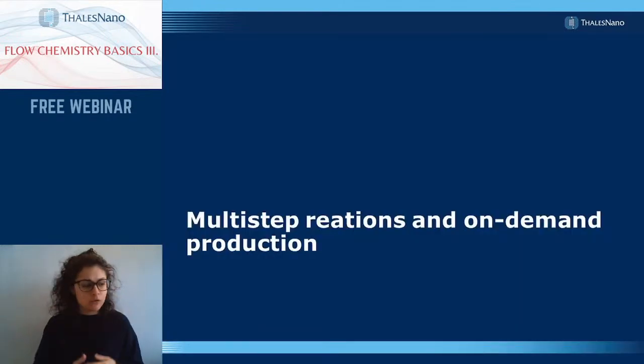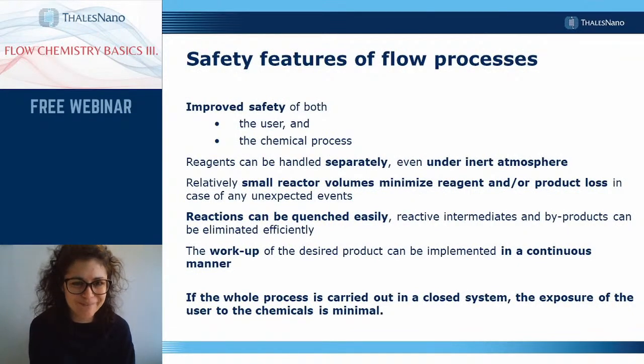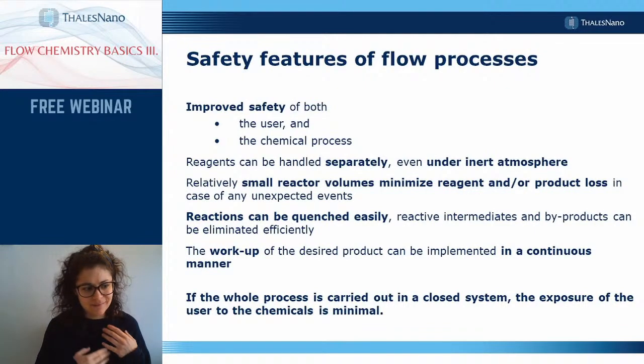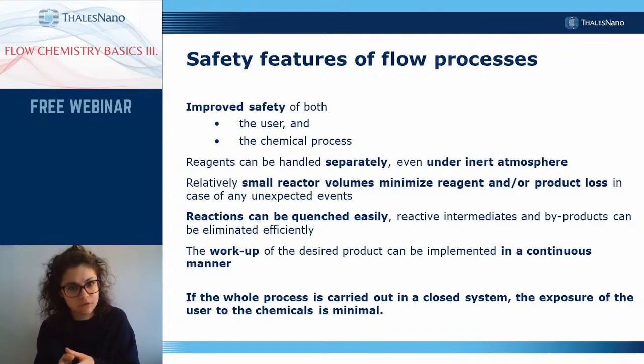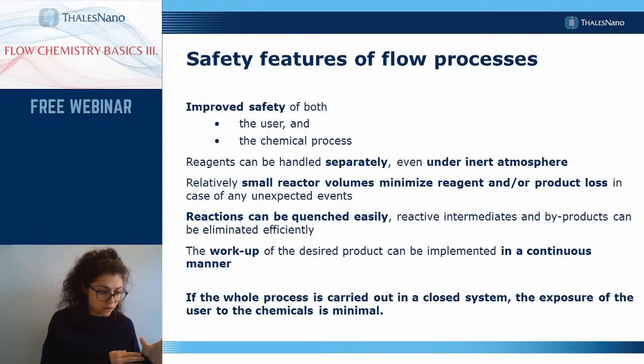So finally, let me talk a bit about multi-step reactions and on-demand production, of course, in continuous flow. Let me talk about the safety features which come from the flow chemistry technology. Flow chemistry technology can improve the safety of both the user and the chemical process as well. The reagents can be handled completely separately, and if they are sensitive, it can be performed under inert atmosphere as well. The relatively small reactor volume can minimize the product loss in case of any unexpected events.